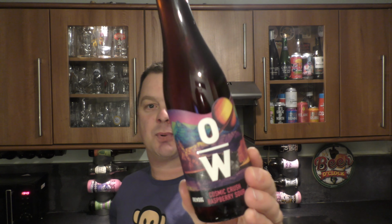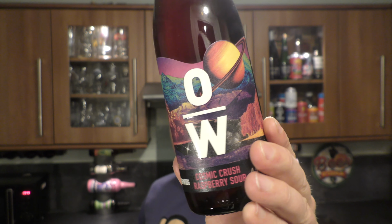Today we've got a beer from Brewdog, and it's from their Overworks Brewery Project barrel aging kind of sour facility they've got up there in Scotland. And this is their Cosmic Crush Raspberry Sour, coming in at 4.5% ABV. I'm happy I have this beer in my hands because I picked it up myself in Morrison's. It's on the shelf. I hope it's good.